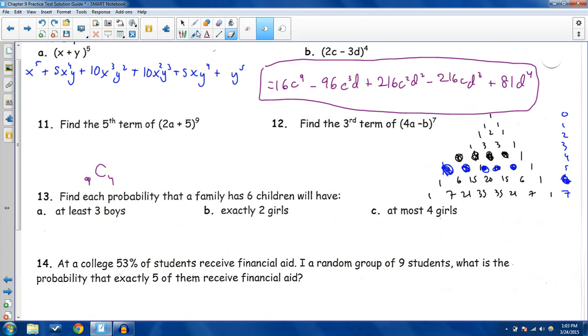Next, looking at my 2a, my first term would have been 2a to the ninth power, the second term 2a to the 8th, the third 2a to the 7th, the fourth 2a to the 6th. The fifth term is 2a to the 5th power. Notice how I'm not expanding the entire thing till I get there. I'm just writing them and counting them off.